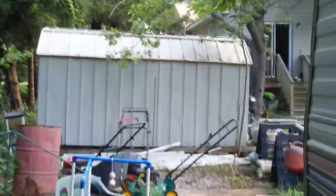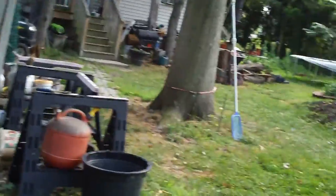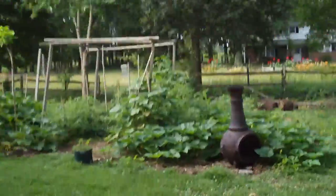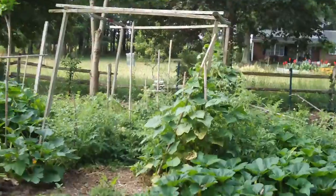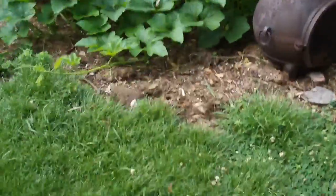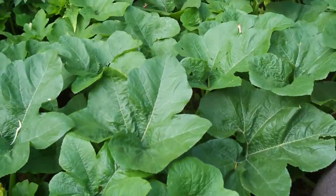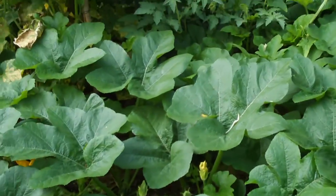That shed was just destroyed in the flood. I gotta somehow get it off the rotten foundation and move it. And here's the vegetable garden, man, just in its midsummer state of jungleness. This was volunteer. I moved it over here because I thought it was just a squash. Obviously it's a pumpkin.